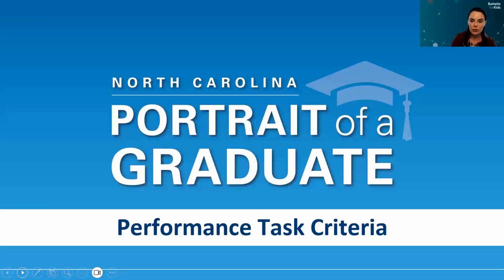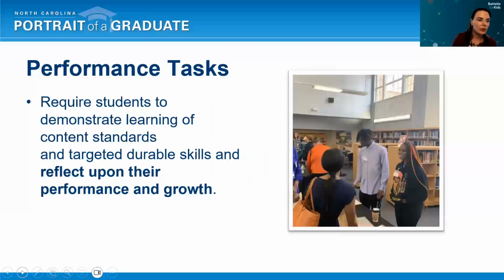to ensure that they were the highest quality that we can make them. So in these performance tasks, we want to make sure that students demonstrate their learning of content standards and the targeted durable skills, and that they reflect on their performance and growth. We want them to really own the process and their development in those durable skills.